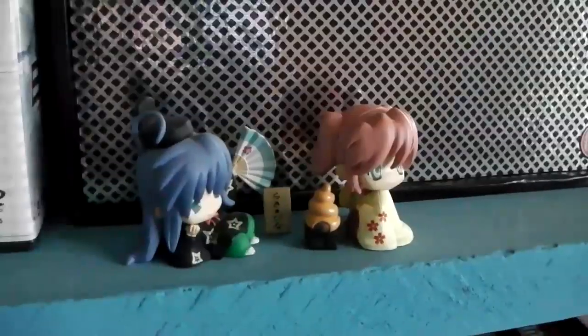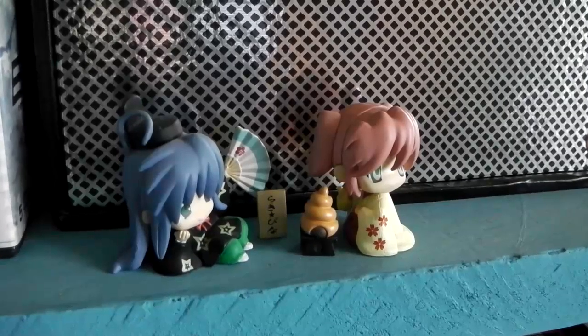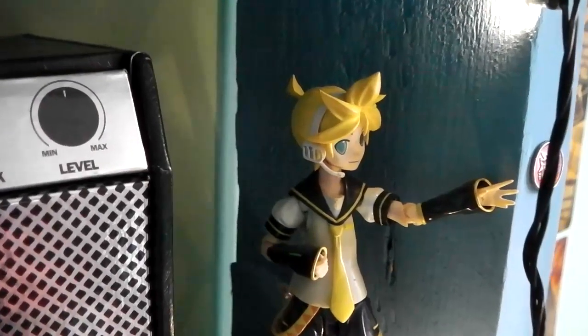Before I move on to this thing here, I'm going to show you my figures really briefly. So this is my Konata and Yutaka, I think, from Lucky Star. I got these at expos and things like that. And over here, we have one of my favourite figures, which is my Figma of Len, the Vocaloid.